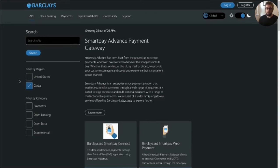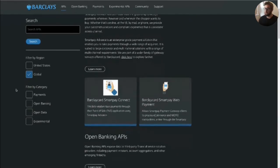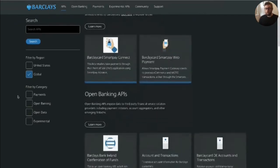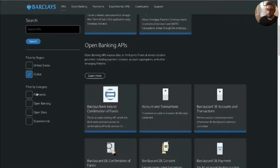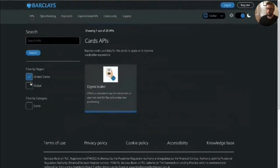So we undertook this task to introduce these regions and again categories. Now this is only going to grow. We've got plans for enhanced marketplaces in the near future, as well as additional filters. So although you can search by category, there could be subcategories, which we will implement in the future. So you can see at the moment we've got our open banking APIs, which is a UK initiative, and these won't show if a user selects US and so on.